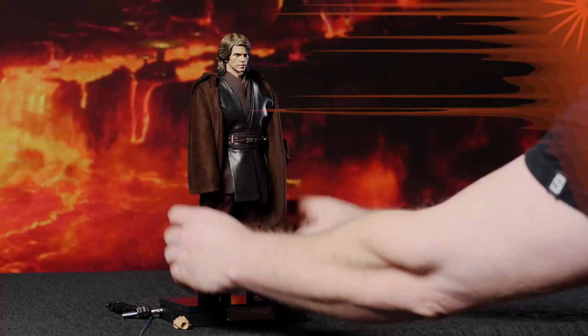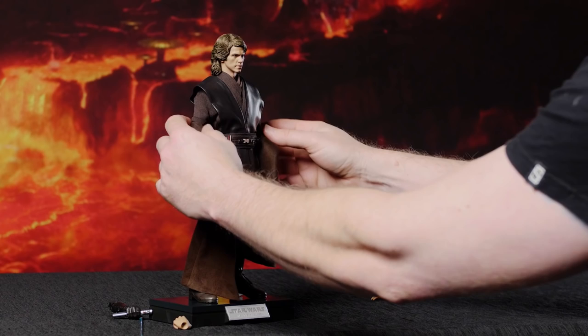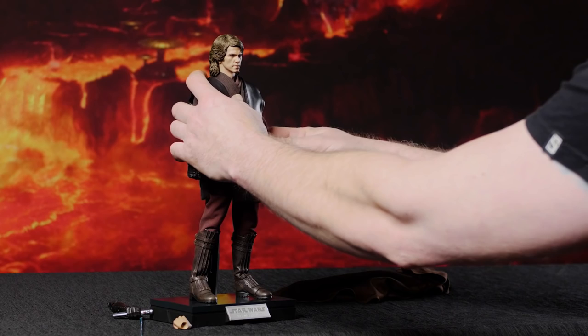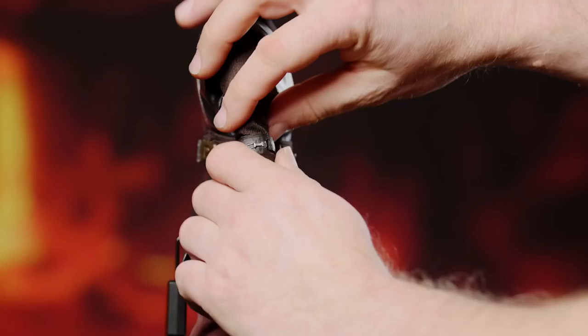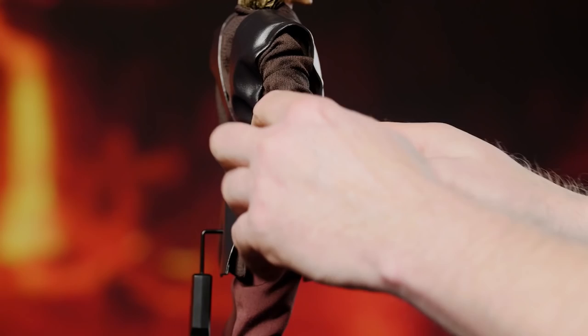All right, here's Anakin, right out of the box, ready to roll. There are a few elements here that I'm going to be removing, I think, for this first pose. As magnificent as this cloak is, and I'll readdress it later, I think for this opening thing that I have planned, I just want to have him in his Jedi tabards. We're going to use the lightsaber, and we want that lightsaber to light up. It appears I'm going to be able to pull this sleeve up enough to actually work with it.